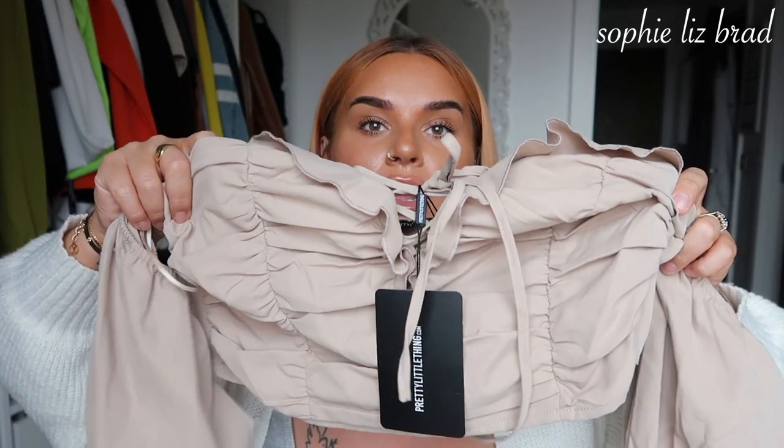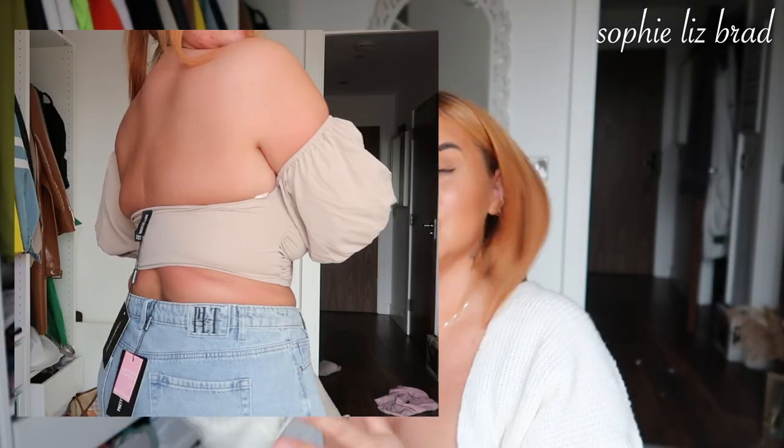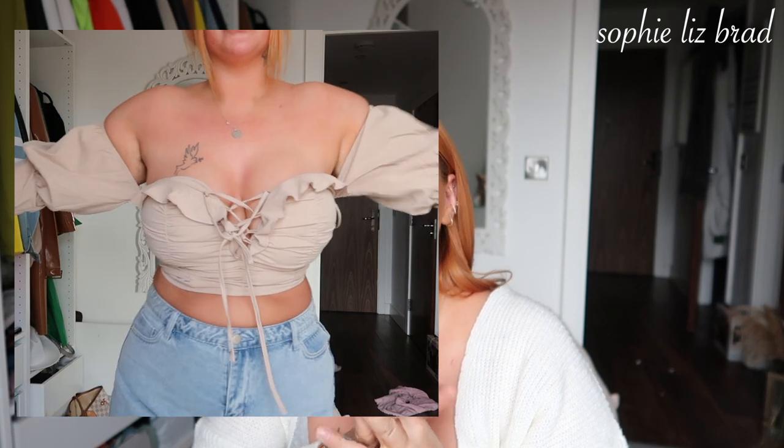And then the front, you have some lacing detail, which I had to pull to the tightest for it to look nice. But these frilly bits didn't sit properly on me, but I feel like it's cute and I might get my use out of it. So in the try on clip, just let me know what you guys think.